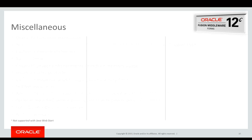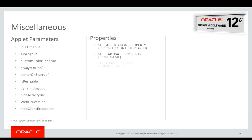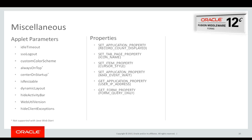To give you an idea of some of the little lower level things we delivered on, we added a bunch of new applet parameters, hopefully to make your life a little bit easier so that you could enhance the usability, the look and feel of your application without actually having to change any application code. We added a whole bunch of new properties so that at design time you could leverage functionality that was otherwise not easily done or not doable at all.